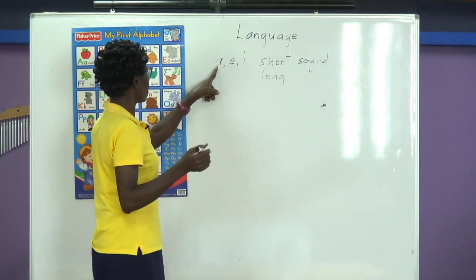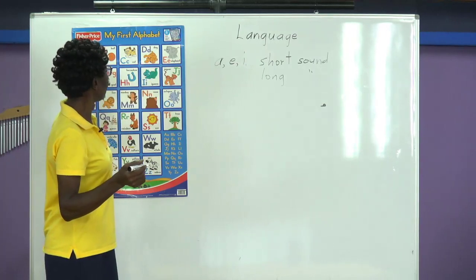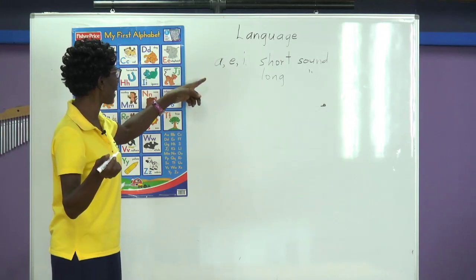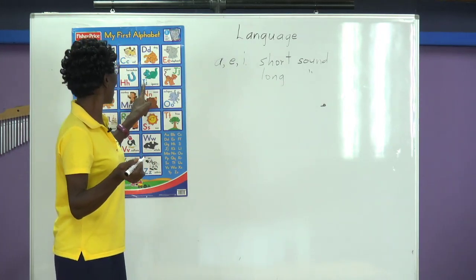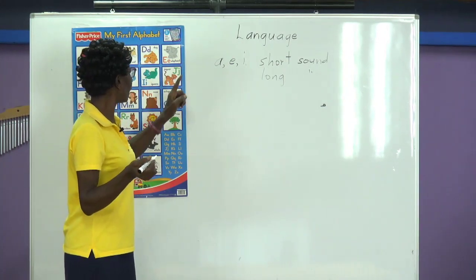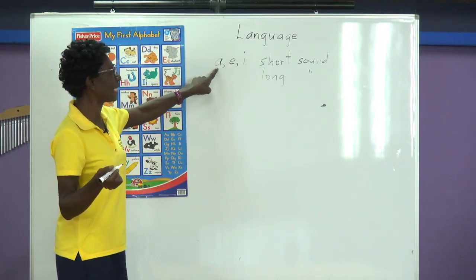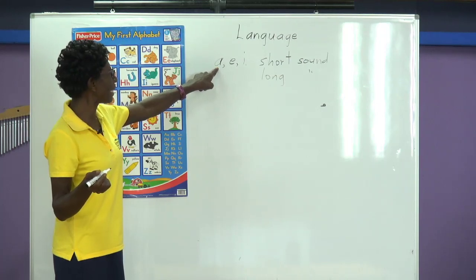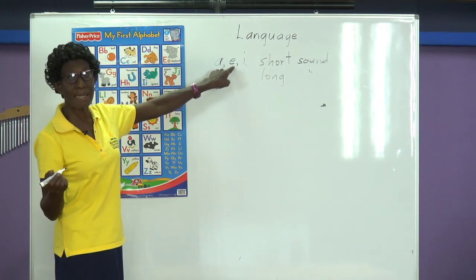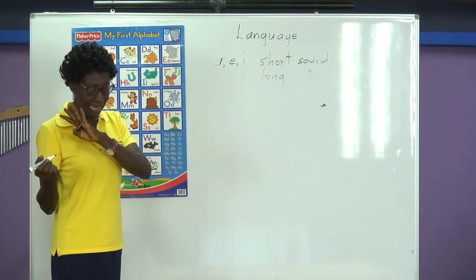So the short sound A, as in apple. E, as in elephant or egg. I, as in ink. That's a short sound. Remember that. Now we go to the long sound. The long sound has its name. So remember that. What's the name of the letter? A. It says A. And we have the E. It says E. And the I says I. So remember now, they have their names.